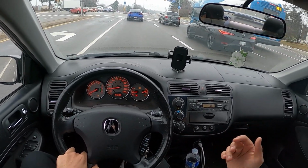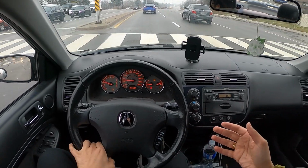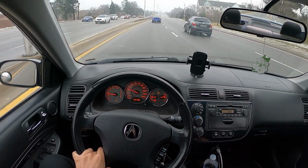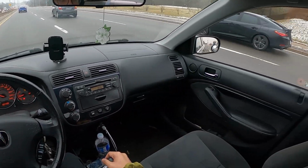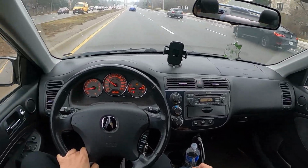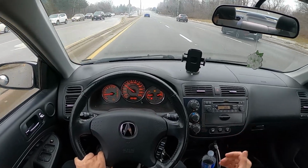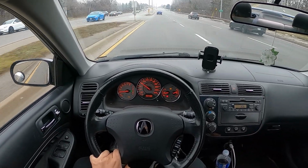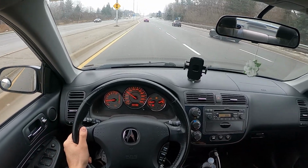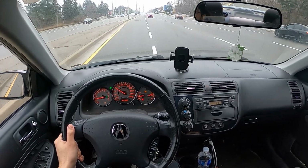Now we're part of the Acura gang over here. Both of these are A-Specs, and I'm sure if this thing had an A-Spec, this would be freaking amazing back in 2004. So, it's very cool. But your day-to-day drive, again, this car gets the job done, and it's gonna get the job done a lot more reliably compared to other cars that you can purchase.